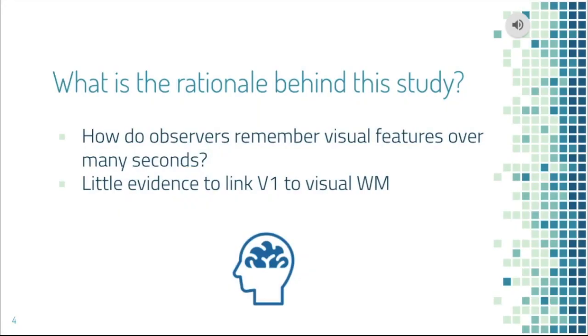Thus, because higher order areas lack the visual selectivity of early sensory areas, it has remained unclear how observers can remember specific visual features, such as the precise orientation of a grating, with minimal decay in performance over delays of many seconds. An additional gap in research is that there's little evidence to link V1 activity to visual working memory, perhaps because these tasks do not normally lead to increased activity in the visual cortex.